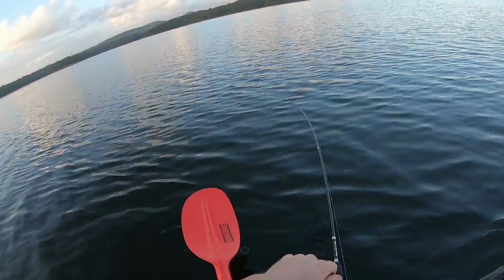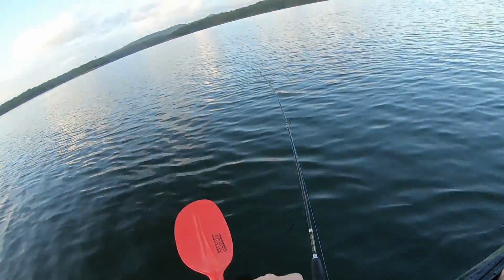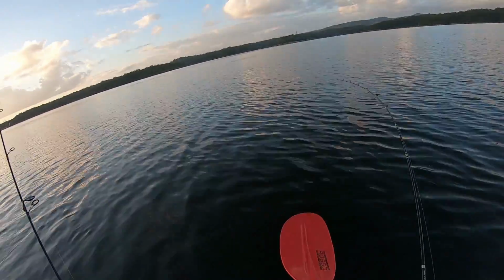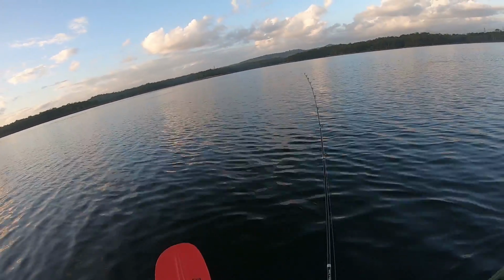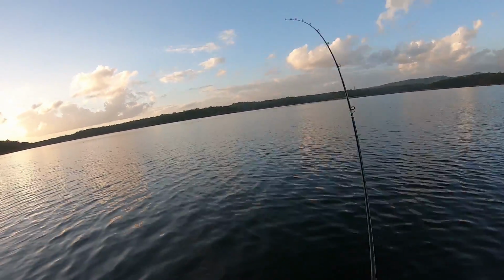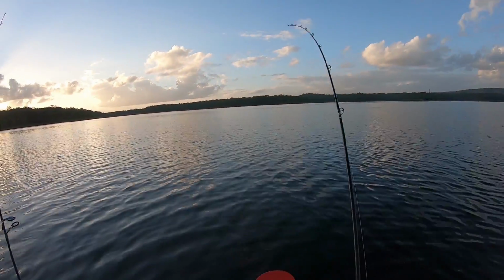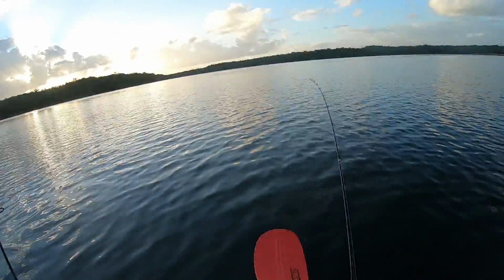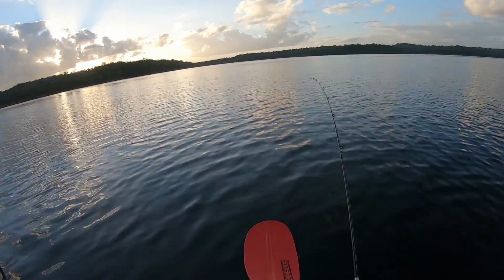This might be a caddy or something. It's a micro bass if it's a bass. He is not offering. I think I've still got him. I might have pulled the hooks on him. I think I have. That's all right. He was tiny. He was not offering much.